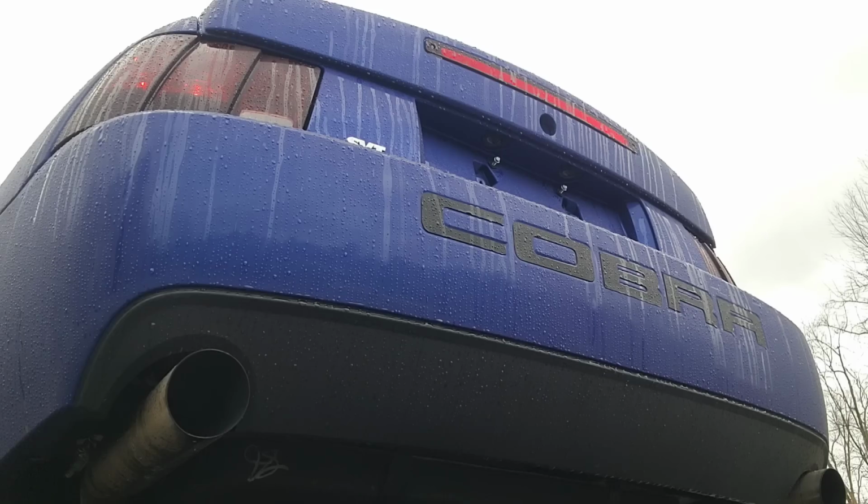All right, now let's get down to the meat and potatoes. What's under that hood? Well, it is not a stock 4.6 liter V8, which is what I thought it was going to be. It's actually much better than that. Check this out.